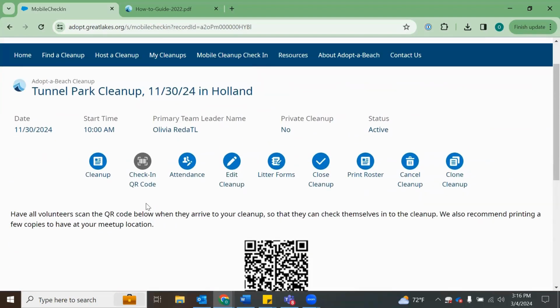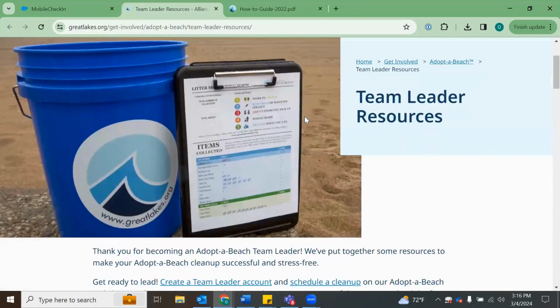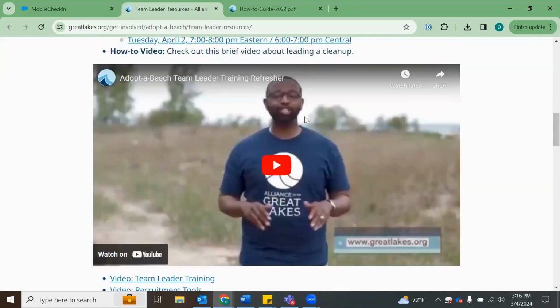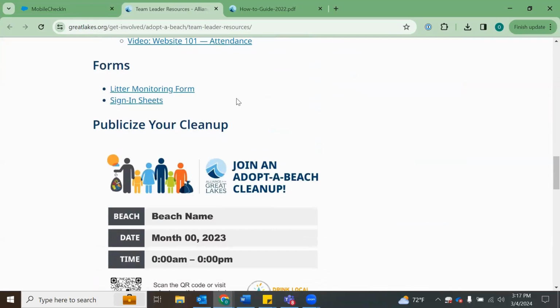A couple other forms that you'll want to have access to or print if needed is our litter monitoring form and our sign-in sheet waivers. To access those two items, you'll want to go to the resources tab again, which you can get to by the blue navigation bar at adopt.greatlakes.org. Once you're on the resources page, you'll want to scroll down to the forms section. From there, you'll see the litter monitoring forms and the sign-in sheets link.